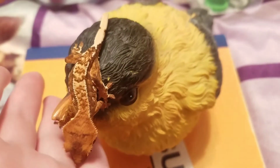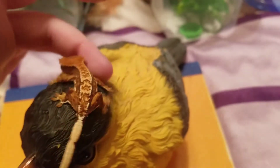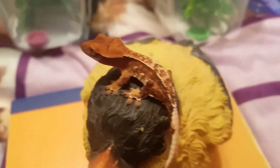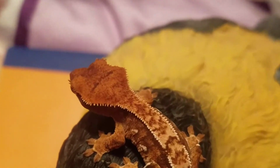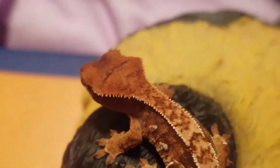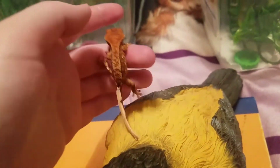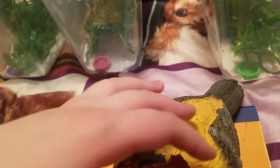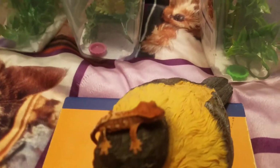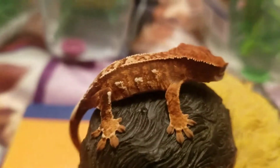Hey, why is everyone needing to jump? You can sit there and be good. Just sit. There you go. So you can see that this one definitely got the white rimmed crests from his dad. Because see how the crests start from orange and then on the tips they are white like they are right there. Oops. I don't know what it is with my babies. Cappuccino is being really good and everyone else just wants to jump everywhere. So Snickers is one of the ones I'm keeping.